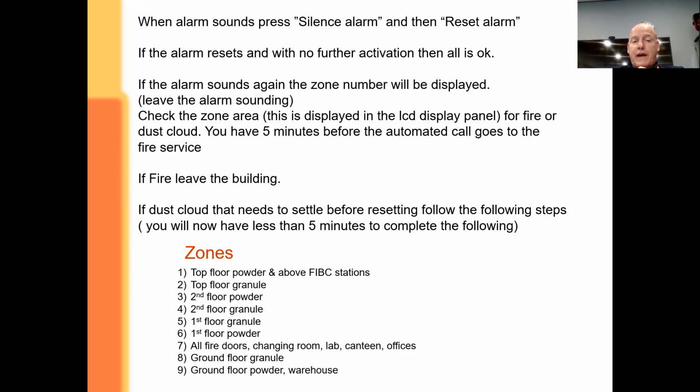If the fire is in place, then obviously leave the building, because we don't want anybody to be hurt. And in everything that we're doing in this training, always put yourself as number one in terms of safety. Don't be a hero. Always get out, stay out, and let the fire brigade do their job. Then the focus, as a fire warden, will be on a head count, making sure that everybody's outside of the building and safe, and then you can pass that information on to the fire service.